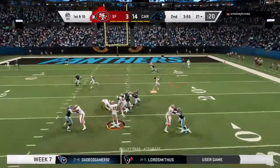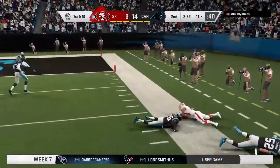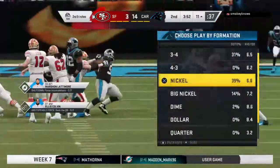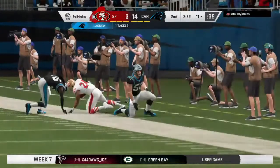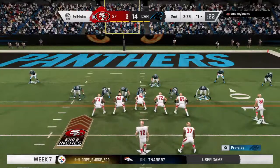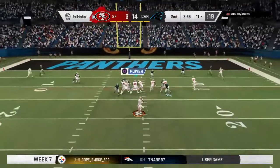Here's 1st and 10 just outside the red zone. Here's a throw to his running back. It's complete. 10 yards on the pickup there, and it'll be second down. And at his size, he's a smaller back. You can get him the football. He can kind of get lost, make someone miss. It's good for him. Yeah, it's great for him. I like what you said there. Sometimes he gets lost in the traffic a little bit, but get him out in the open field into some space.